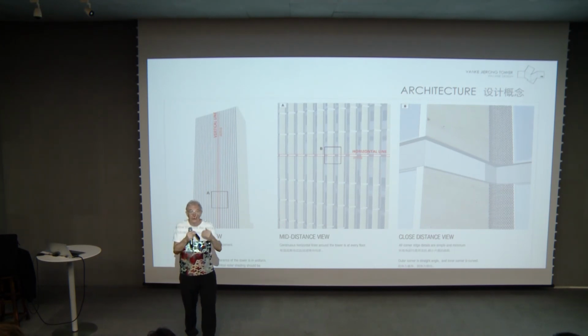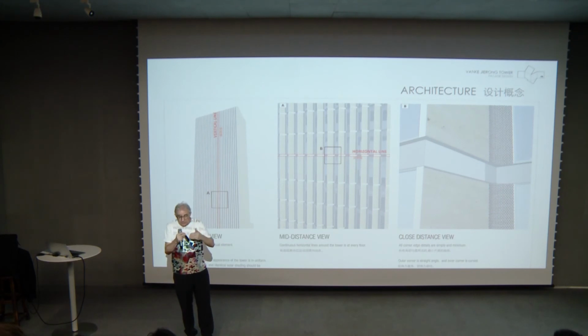And when you get even closer to the building, it's again a different story. That means every time you discover something new. It is not a photo where you zoom in and at some moment you see nothing. At every time, at every distance, there is something interesting happening.